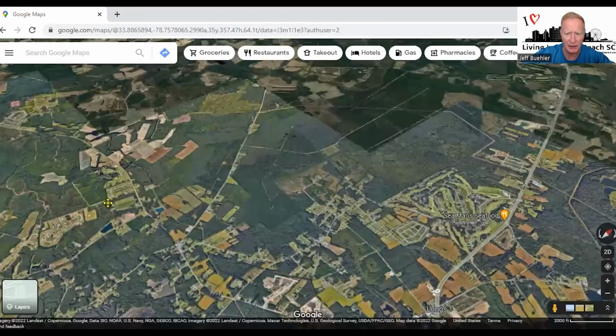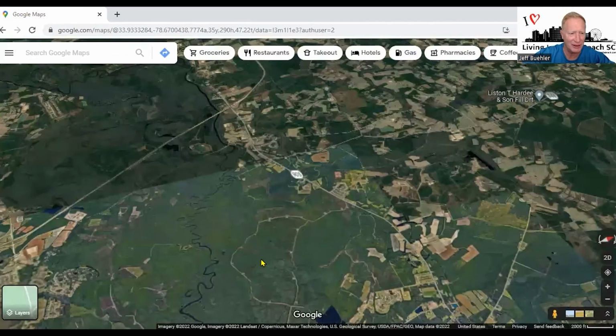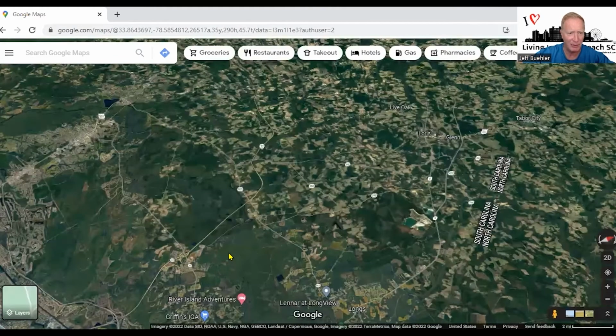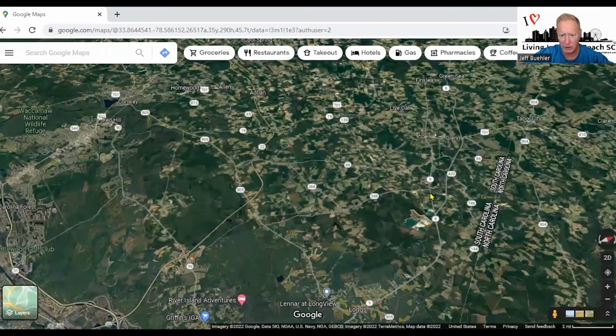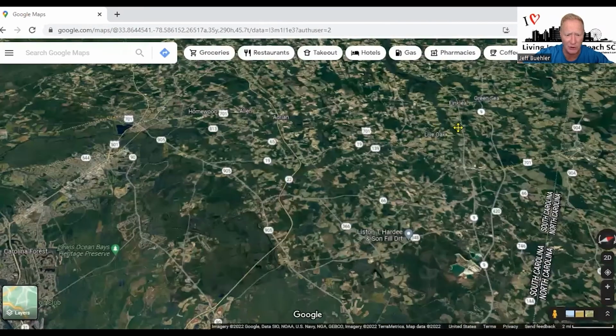All right, I think I'm getting a little dizzy on that one. There's 90. I'm trying to get ourselves into Conway. I think I'm going to have to zoom out to refine my point of reference. Okay, so here's the border. Longs is in this area. If you're looking more for country living, you can start to go out to Loris, Green Sea, Floyds, that area is where you're going to find yourself more out into the country.